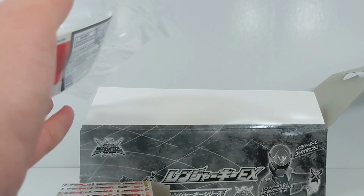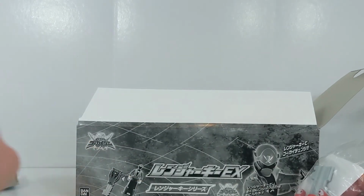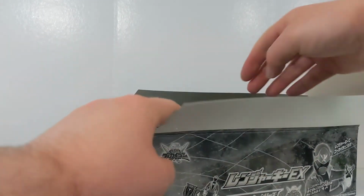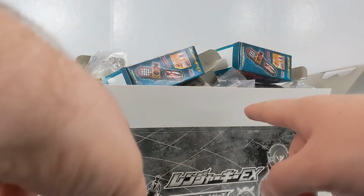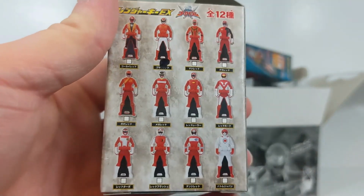I know this gets confusing, and it's really dumb that I'm going this far with this, but this should be... let's just double check here, right? So we have Gokaiger Red. I'm going to speed through this. Alright, it checks out. I checked it. It has every key that it's supposed to have. So this is the entire set there. All 12 of these are in this box.